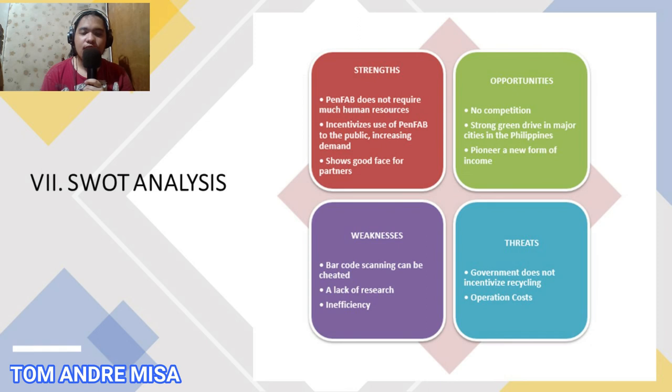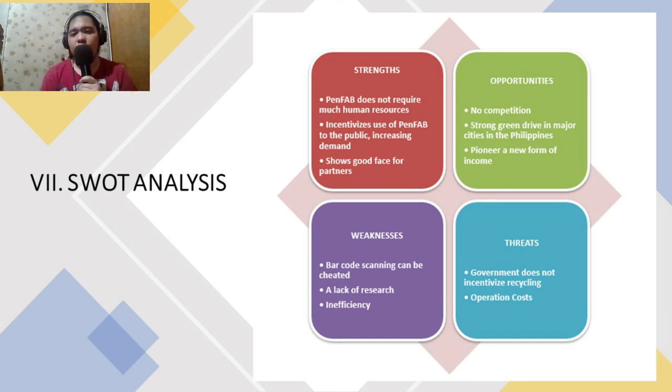SWOT analysis, chapter 7. We'll start with strengths. One, PenFAB does not require much human resources since it is an automated machine. Next is that it incentivizes use of PenFAB by the public, increasing demand, where the logic behind it is that if someone sees someone else use it, they'd be inclined to use it as well, and so forth. Next is that it shows a good face for partners. If anyone partners with PenFAB, they'll have a PR boost because of the good that it apparently does.